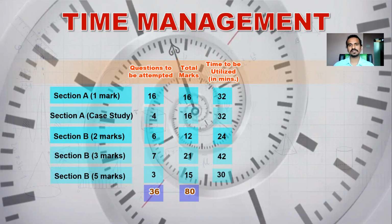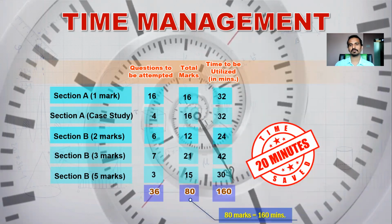If you follow this simple strategy and calculate the time, it is 160 minutes. So out of 3 hours, that is 180 minutes, if we utilize 160 minutes, we still have 20 minutes to check our paper. And this is very important, to have extra time in our hand.